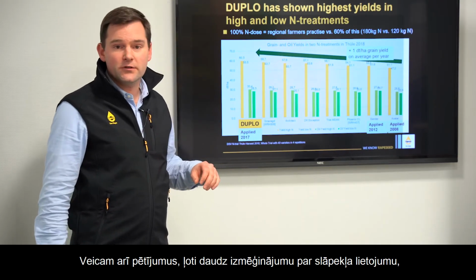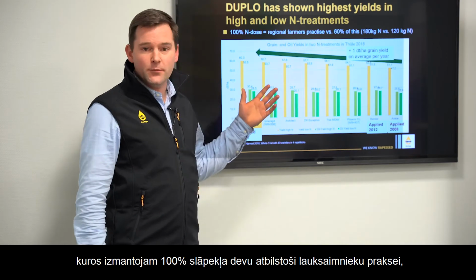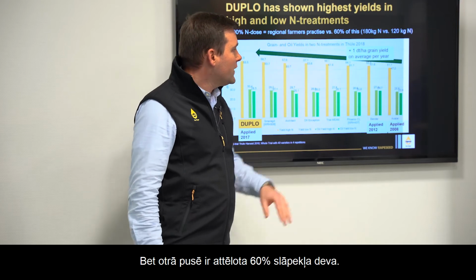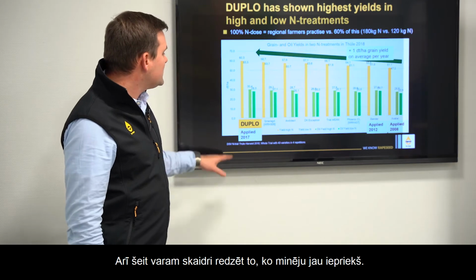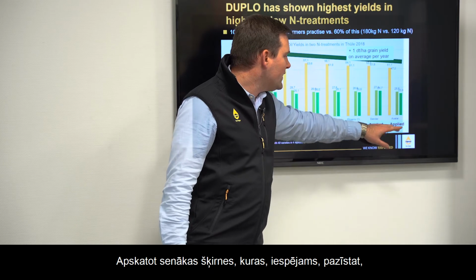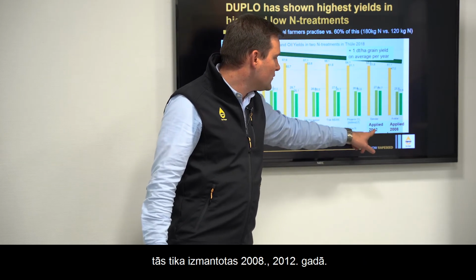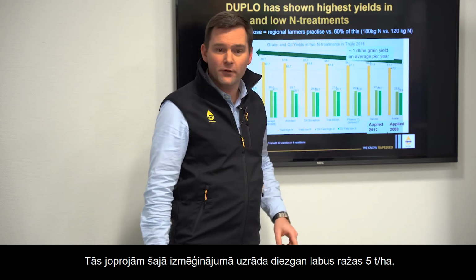So we are also doing a lot of trials regarding nitrogen treatment, where we give a 100% nitrogen dose, which is farmers' practice in Germany, for example. And on the other hand, we have a 60% nitrogen dose. So here it was 120 kilograms of nitrogen. And we can see clearly here what I pointed out already before. When we look at the older varieties that you might know, like Avatar or Bender, formerly the biggest German variety, they were introduced in 2008, 2012, and they still yield quite okay in this trial with around 5 tons per hectare.